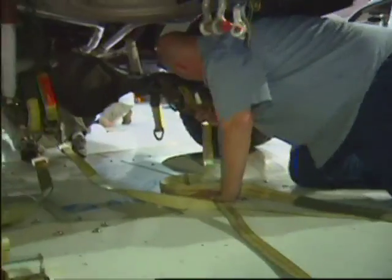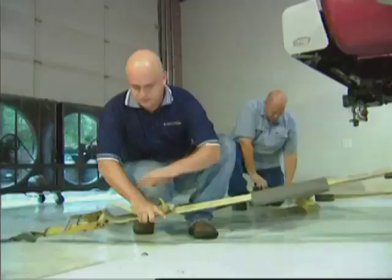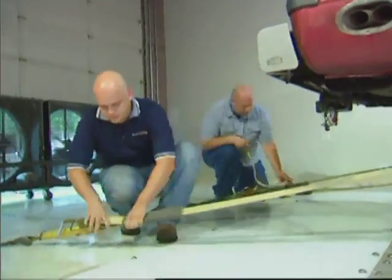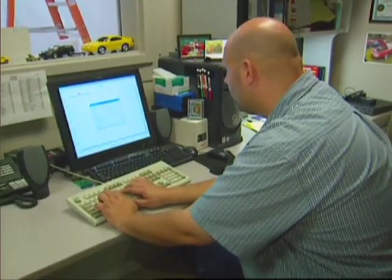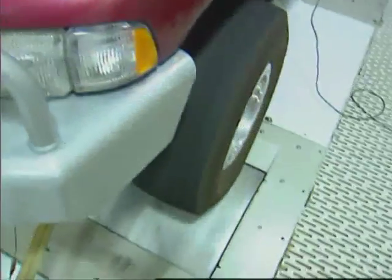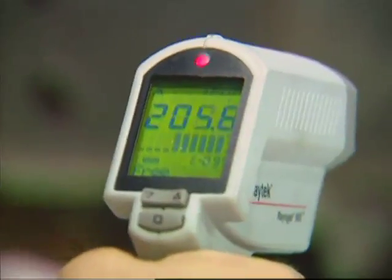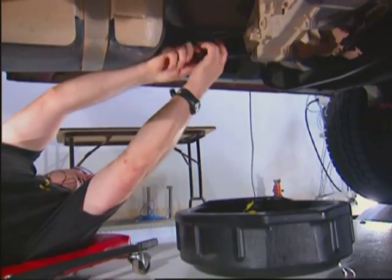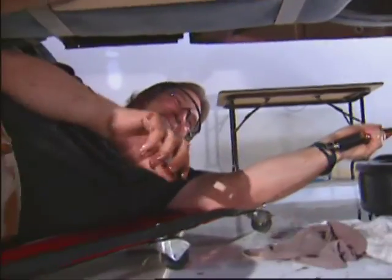Now, the wagon is a perfect test mule because it has a V8, a manual transmission, and it gets horrible gas mileage. With the truck in place, we made some baseline runs to determine just how much power it was taking to turn those big rollers. We also took some temperature readings of the engine, the differentials, the transfer case, so we knew what kind of heat was going on in there. Then we started that nasty process that everybody hates of draining all that old conventional oil out of there.